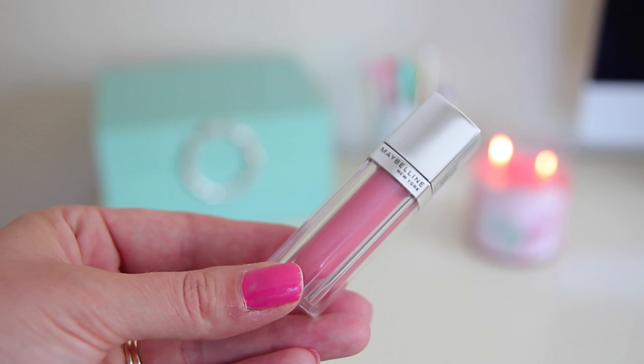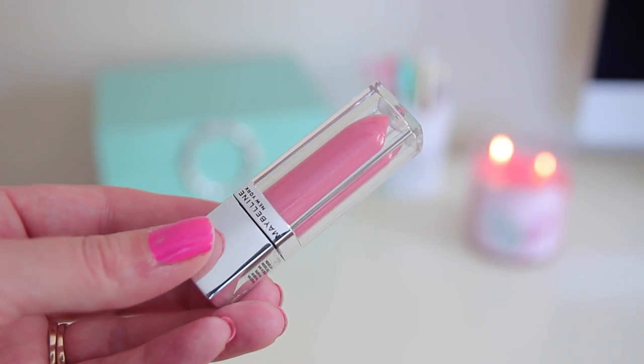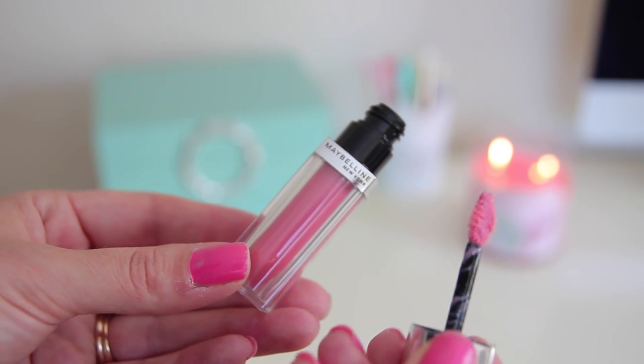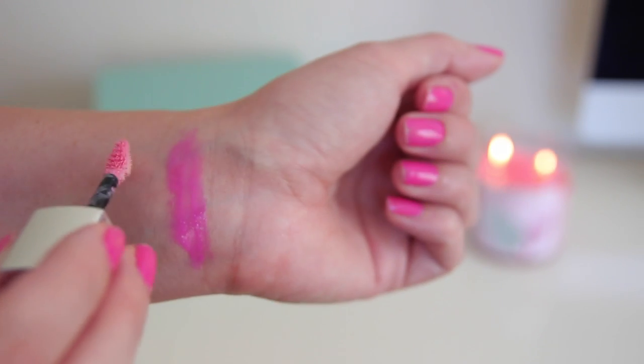The other color I picked up is number 100 Petal Plush, and between the 2, I definitely like the hibiscus color better. It definitely stands out more on my lips. I feel like the Petal Plush kind of just blends in.